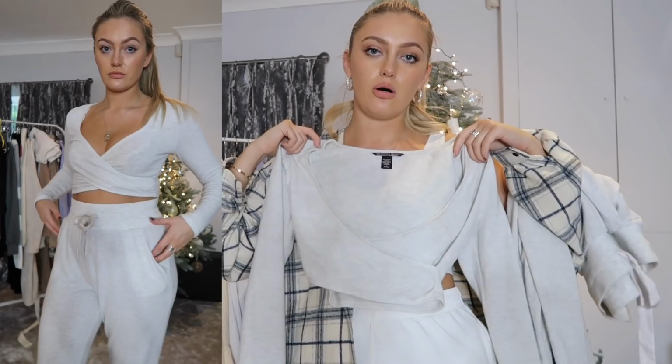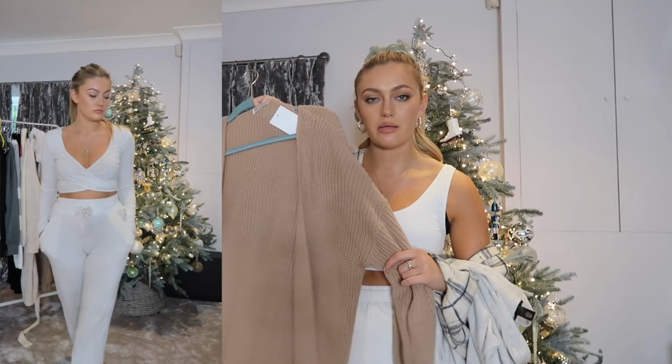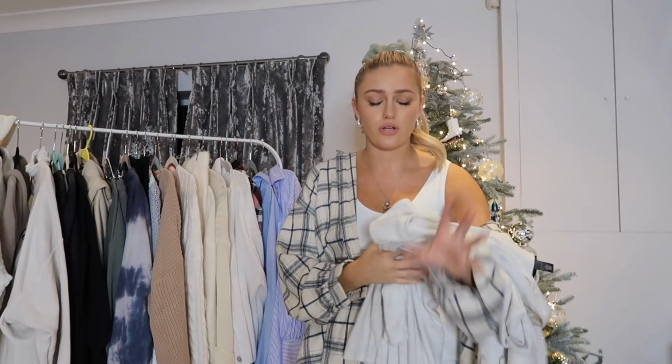And lately what I've been wearing this with is a slouchy cardigan. So obviously I have this cream one. You could do this beigey toned one with the cream set. It's just a really nice ideal loungewear piece, and it's so flattering, honestly.